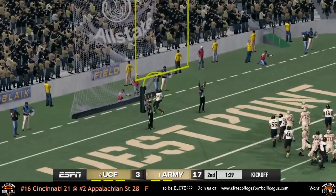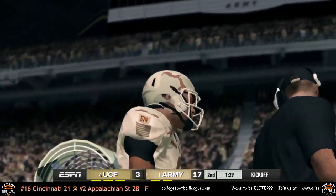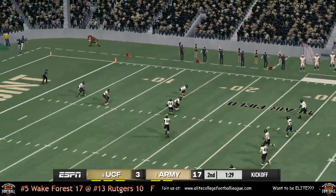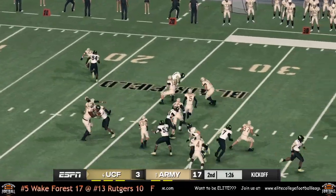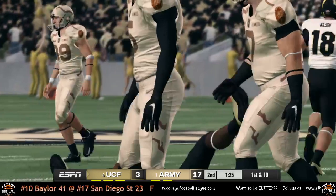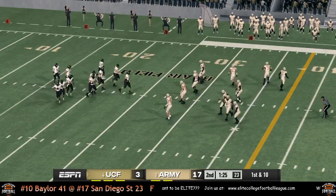And he hits the PAT. So a 7-play, 42-yard drive, and they get it in for 7. So our score, 17-3. Taylor ready to kick. Taken at the 5. And he's tackled at the 27. The offense takes the field again. They were forced to punt their last time out.